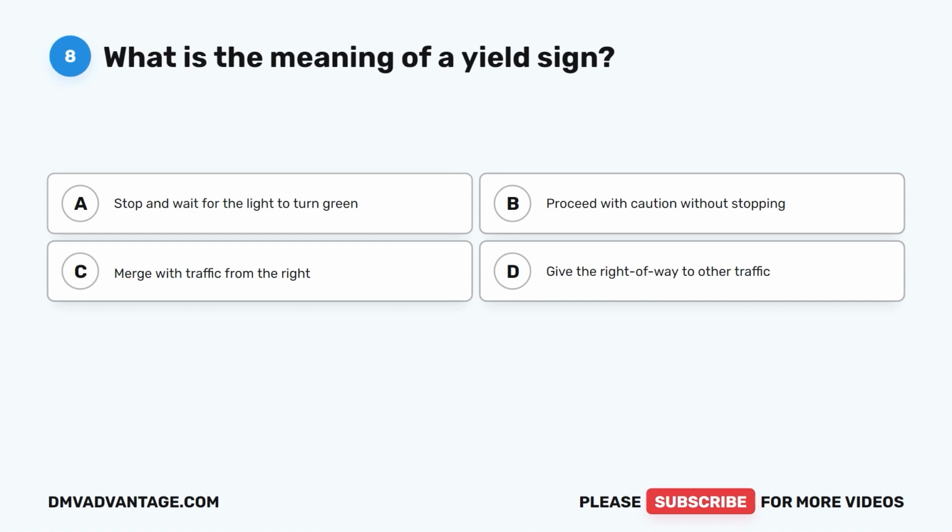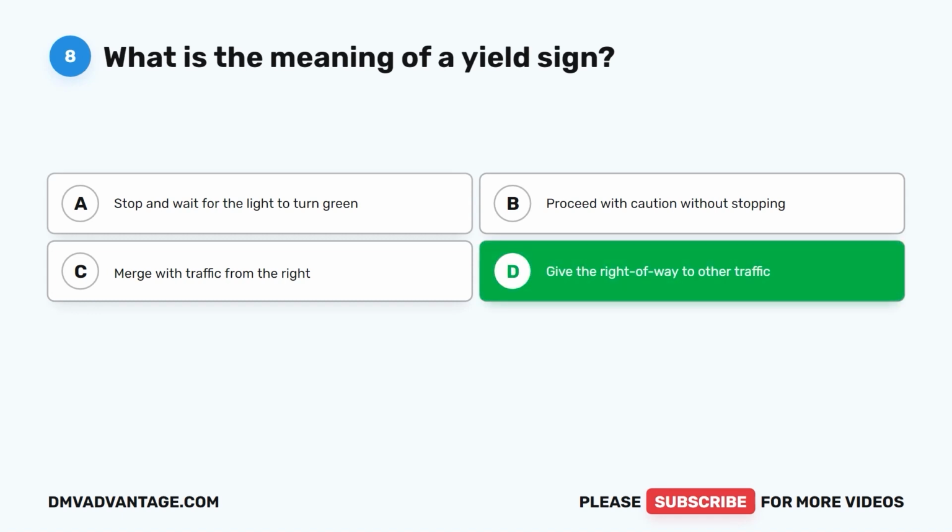Question 8. What is the meaning of a yield sign? A. Stop and wait for the light to turn green. B. Proceed with caution without stopping. C. Merge with traffic from the right. D. Give the right of way to other traffic. The correct answer is D.